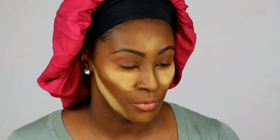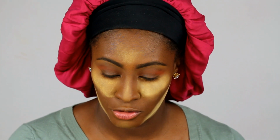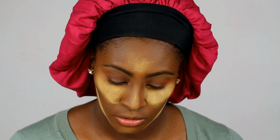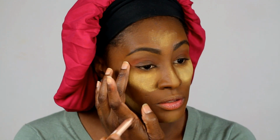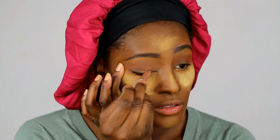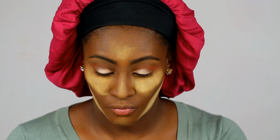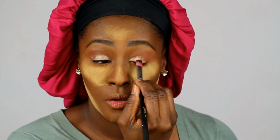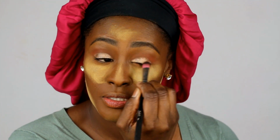Okay, so now what I wanna do is go ahead and lay down my base. I'm going to use, is this the closest one? Yeah. So I'm going to go in with my NYX Infinity shadow stick, and I'm going to place that directly onto the lid. Okay. Get me a brush and blend that out, baby. I move quite quickly with these shadow sticks.